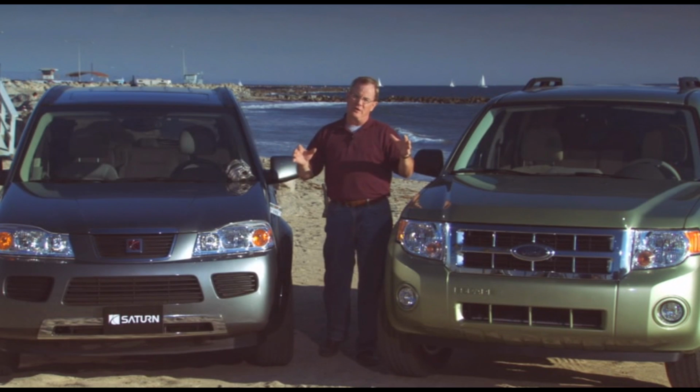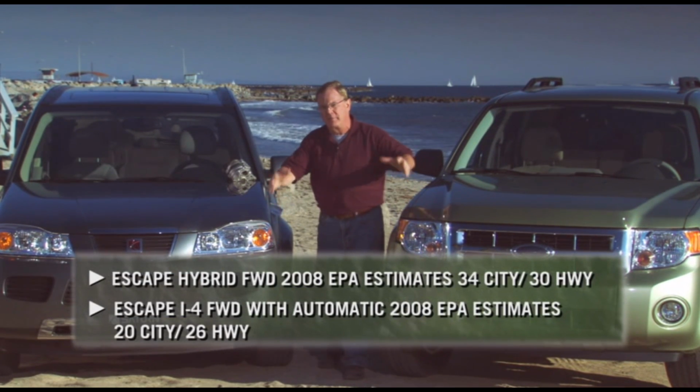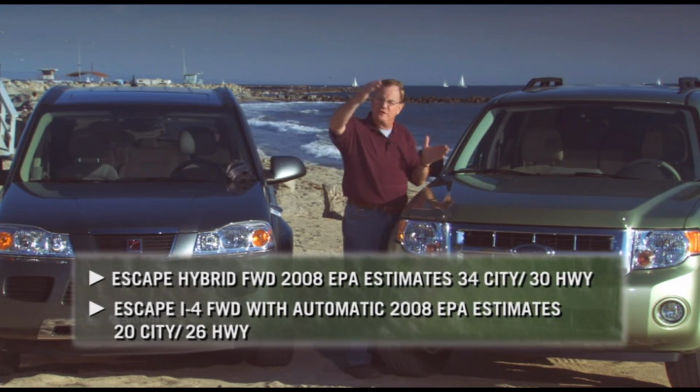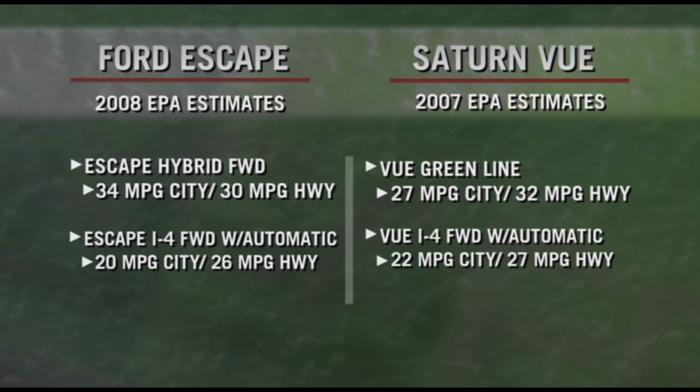Now, in terms of Vue versus Escape, it really does come down to mileage, doesn't it? Let me give you a sense of it. If you take the base Escape, even with a V6, and then take a hybrid, the mileage difference between the two is significant. However, take that same comparison to the Saturn Vue gas engine as opposed to the Saturn Vue mild hybrid. Isn't it interesting how much closer the numbers actually run? And frankly, I think that's one of the key compromises in going with a mild hybrid.